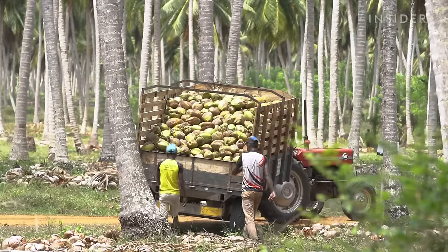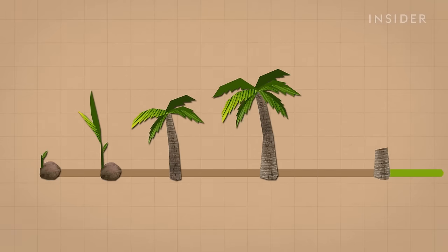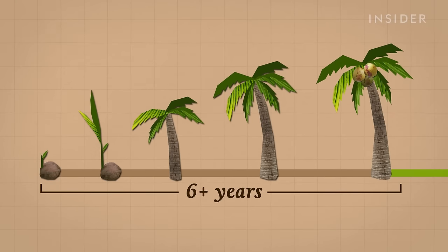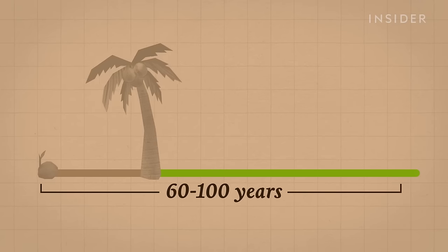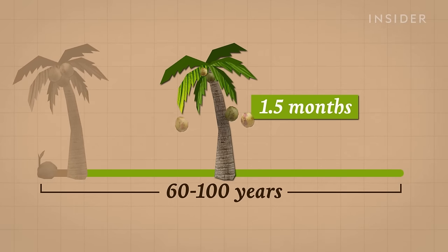But farmers face challenges to keep up with this pace. For one, trees take a while to grow, sometimes more than 6 years before they produce any coconuts. They can live up to a century, growing fruit every month and a half during their lifetime.